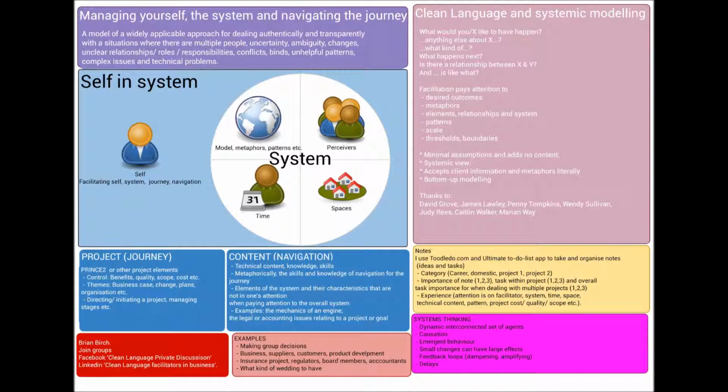Situations can be difficult where there are multiple people who want different things, where things change, where there's uncertainty, where one's role changes, one's responsibility changes, or there are conflicts. Perhaps there are unhelpful patterns such as underinvestment in the project or poor communication in general by multiple people. There may be complex technical issues, and that may all combine to make it a difficult environment.